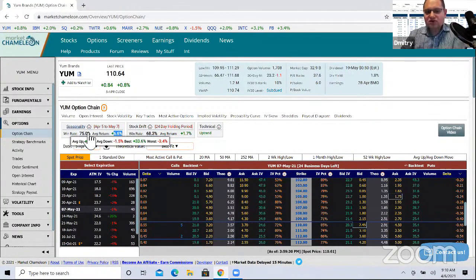If we divide it up, on average, all the up moves were up 9.3%, as I'm hovering over it. The average of all the down moves was 1.5%. The best return was 33.6%, the worst return 3.4% in that calendar period. So this gives us a little bit of a return distribution around a calendar period.